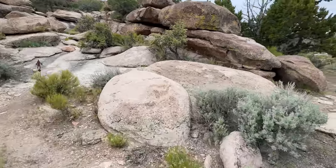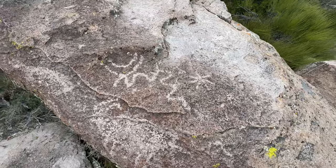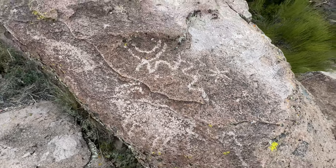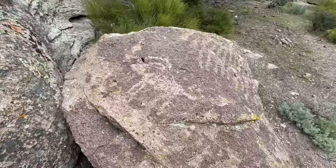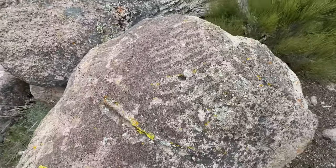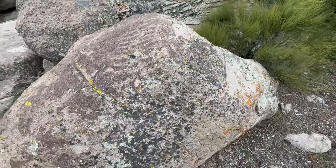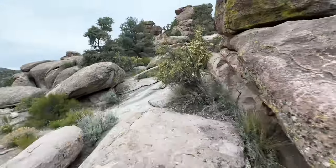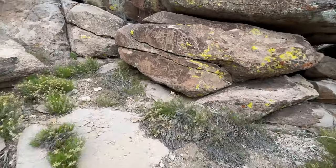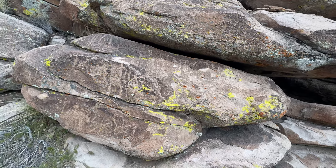Oh, check this out. Oh boy. Whoa. It's cool, right? There's those lines. It's insane. Oh, holy crap, this whole thing is covered in them. Never gonna get done. Yeah, they're saying about 10,000 years ago, these petroglyphs.